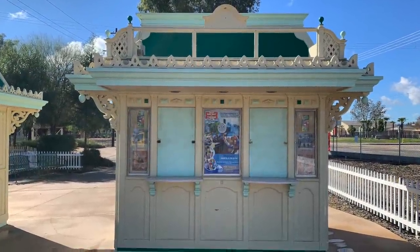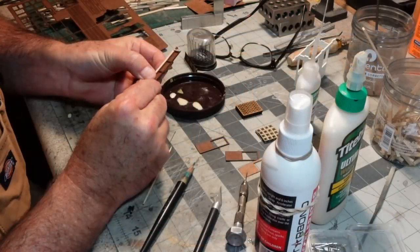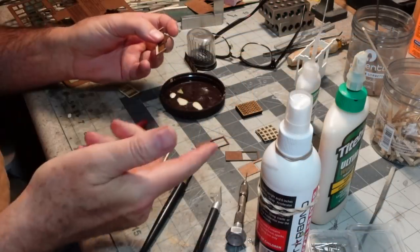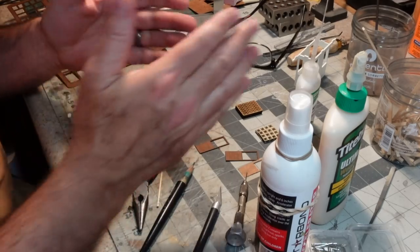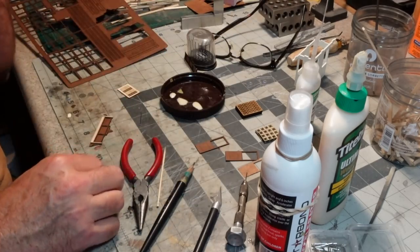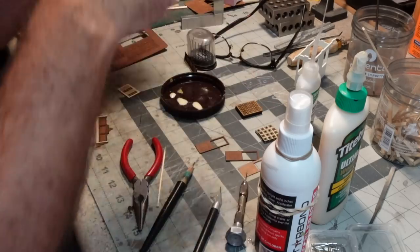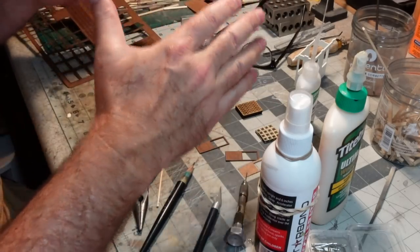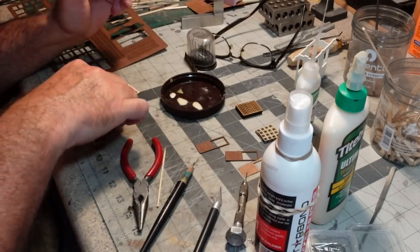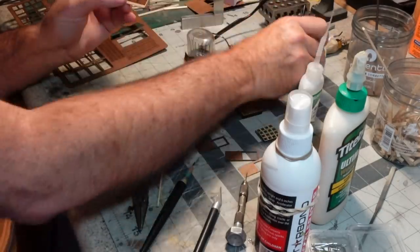Those ticket booths actually date from 1980. Those were the third generation of ticket booths, the ones that were replaced by the larger buildings that they have now out on the Esplanade between California Adventure and Disneyland. The reason you can tell the difference is they have a pitched roof all the way around, what's called a mansard roof, I believe, and that actually hid the large air conditioning units that these ticket booths most definitely did not have. They didn't have air conditioning.